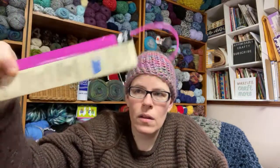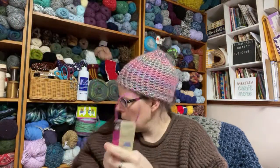And then I was looking for this tool for a little while. It's a drawstring threader. So I got one of these because I've been getting into making bags lately.